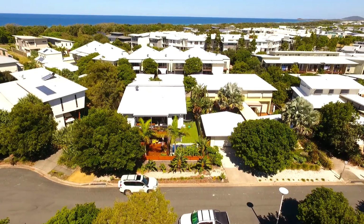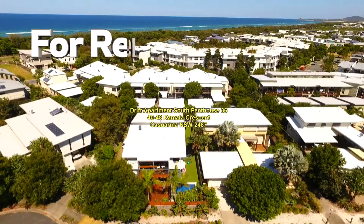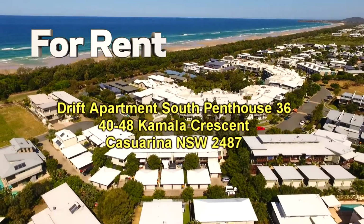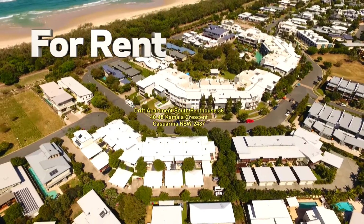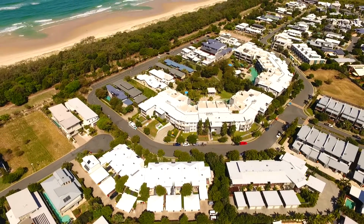And our last video clip here shows drone footage of the Drift Apartment complex. That's it mid-screen. It's a U-shaped complex. Drift Apartment South is at the top of the screen. Drift Apartment North is the closest to the bottom of the screen. And that's it all, just one street back from the beach.